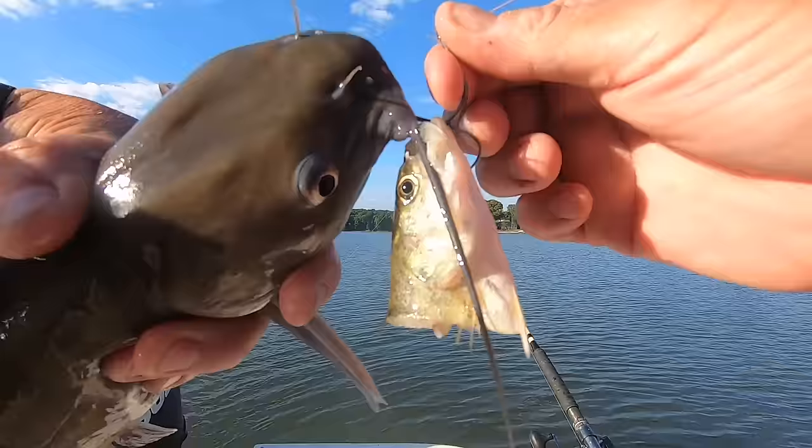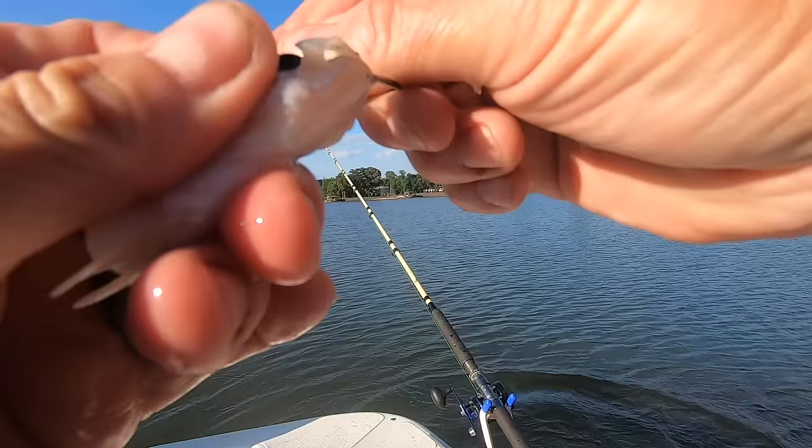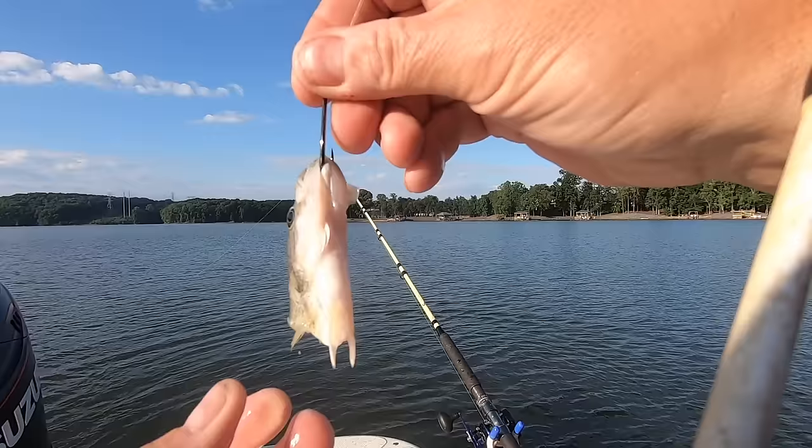It is. Little channel. Hitting that old bass head. Get him hooked back up. Get him back in the water. Well, pal, there you go. Three catfish back to back, channel cats and blues, in a very narrow area.